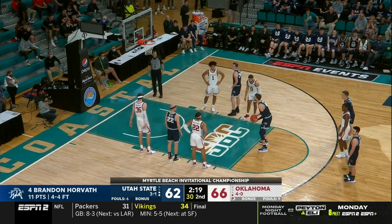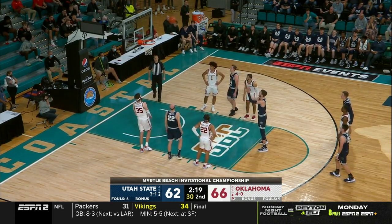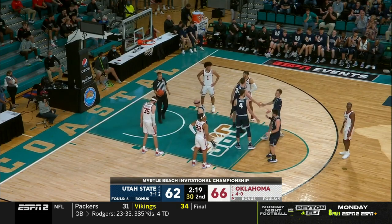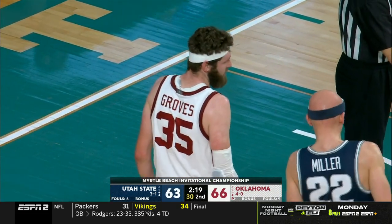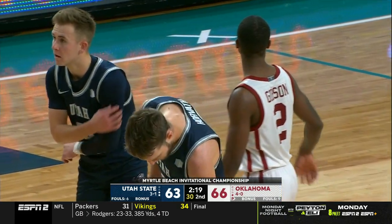These 2 teams combined are now 21 of 21 at the stripe. No one's missed a freebie. Utah State, Dane, they're a perfect 16 of 16.